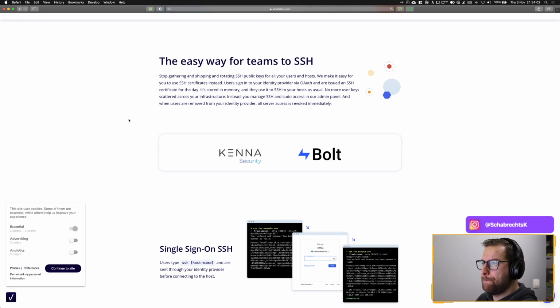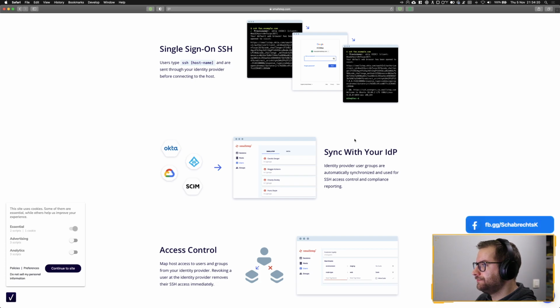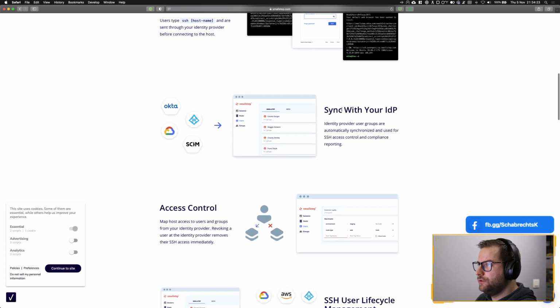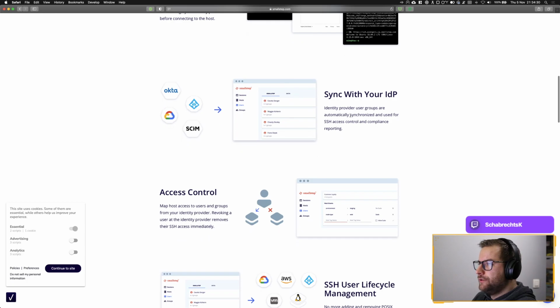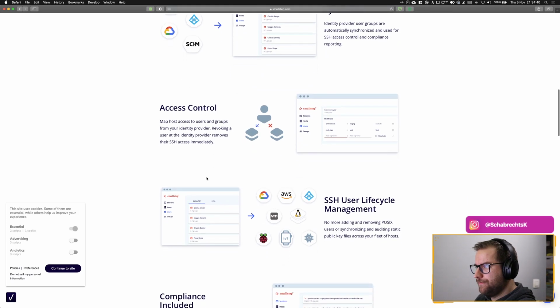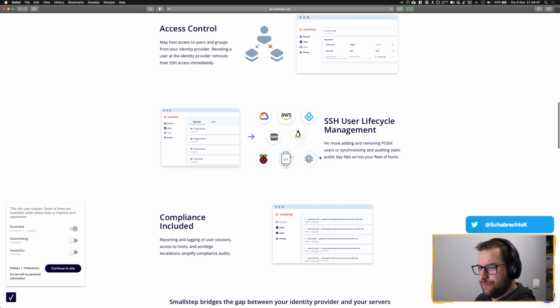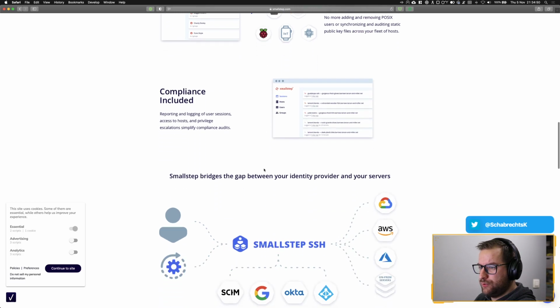And you have an admin panel. So you type SSH and are sent to your identity provider. Okay. You log in. It's interesting. You can sync it with your IDP, so your identity provider. So they're automatically synchronized and used for SSH access control and compliance reporting. So you have access control, which makes sense. You have lifecycle management. That's pretty cool.